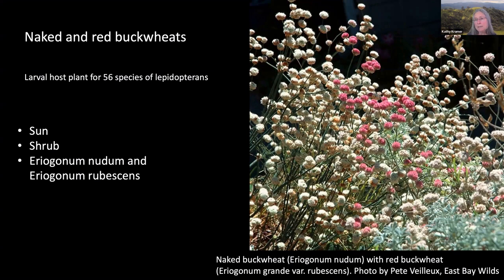Buckwheats tend to bloom in the summer and early fall, so they help stretch out the color in your garden. Buckwheats attract butterflies, bees, birds, and they're deer resistant. 56 species of butterflies and moths can lay their eggs on buckwheat.